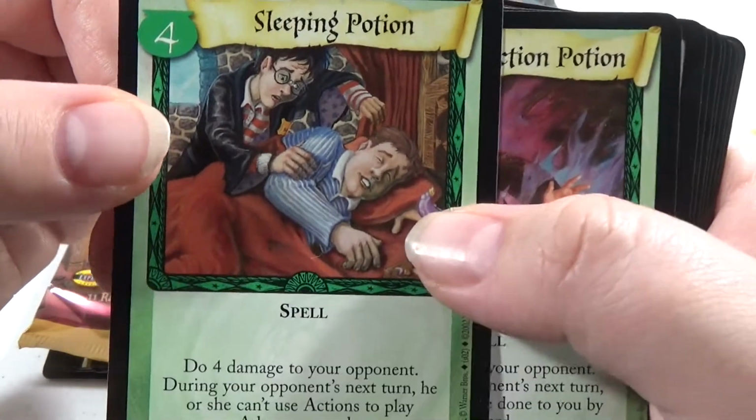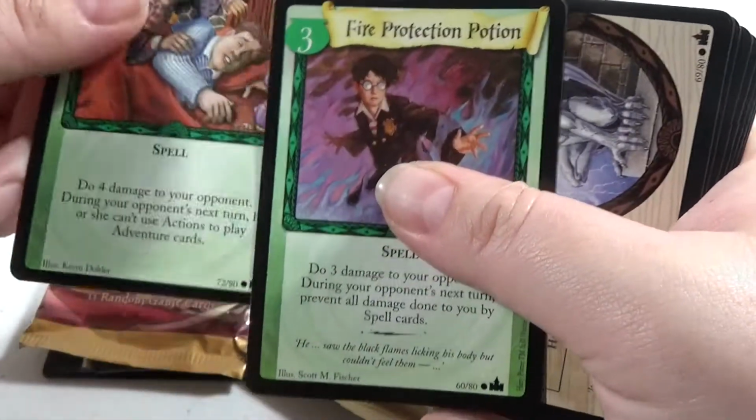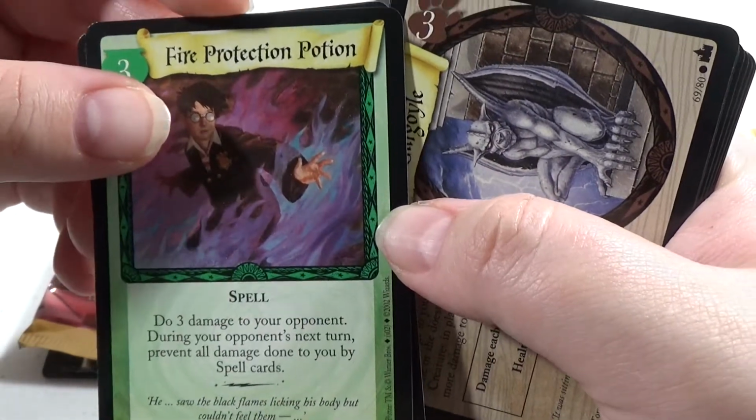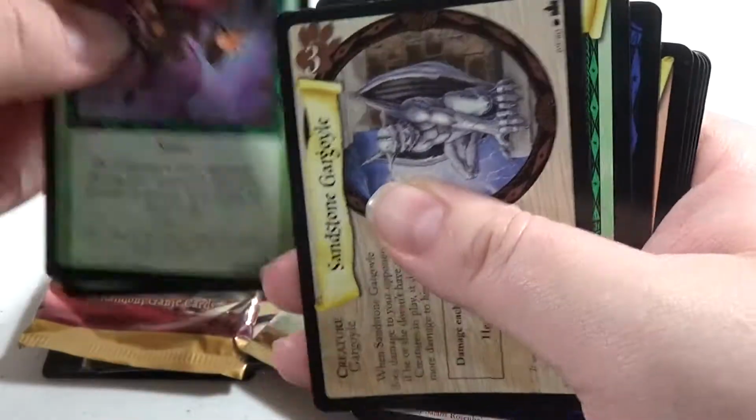Sleeping Potion. Oh no. Fire Protection Potion. He saw the black flames licking his body, but he couldn't feel them.